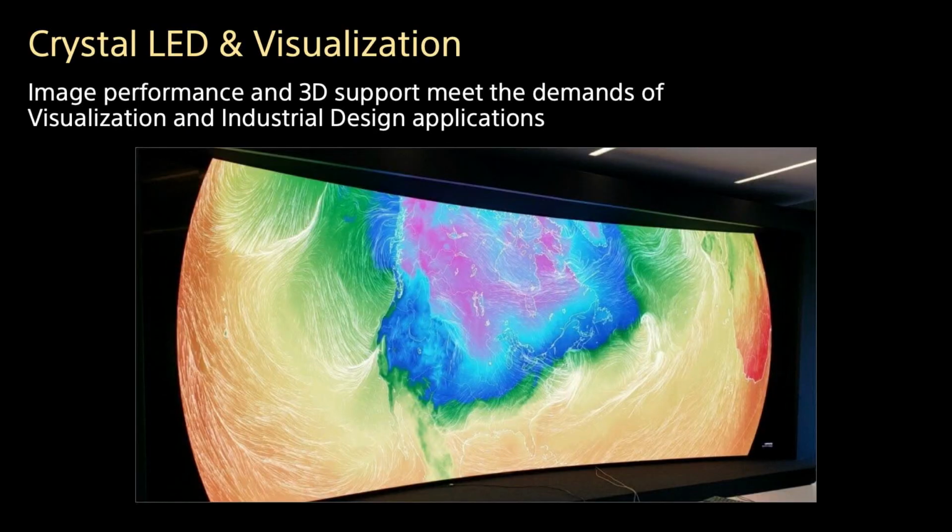Like post-production, visualization applications depend highly on accurate and reliable image performance. The ability to render color in a wide color gamut dependably provides consistent analysis and opens new pathways to render and analyze even larger and more complex datasets.